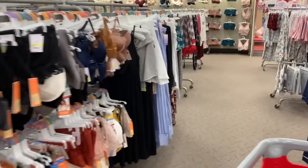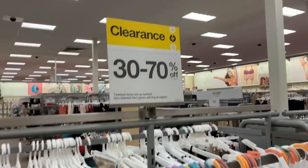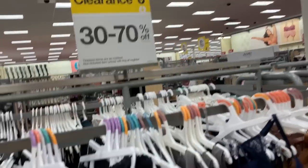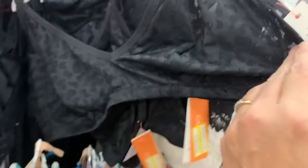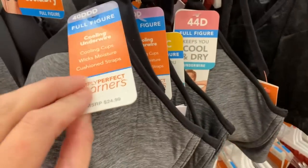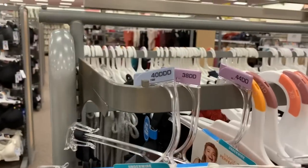Okay, we have some bras. We have some sleepwear. What are the prices like? 30 or 70% off. It says 30 through 70. Let's take a look at some of these items. $6.48 for a little bra. Okay, this is a Warner's bra for $7.48, normally $24.99. 40 triple D.